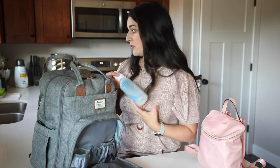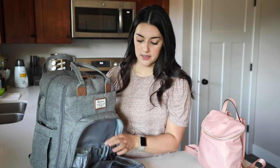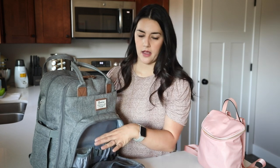So we need to wash that bottle. I don't usually keep bottles in here unless we are going to be out and about and I am planning on feeding her a bottle. I usually breastfeed her, so I don't really need to keep bottles in here unless we are taking her to a babysitter or whatever, and then I pack bottles right here.